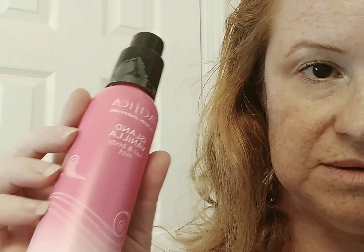I went to Target and I got this perfume. Well, it's hair and body mist. Pacifica, 100% vegan, cruelty-free, island vanilla. I love it. I love vanilla scents. Sugar, vanilla, vetiver, and all this stuff. I don't spray it directly in my hair. I just kind of go all over. So it's a nice warm vanilla sugar scent.